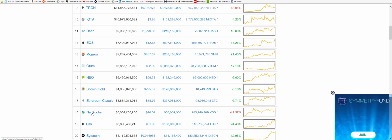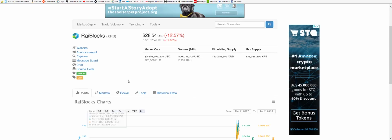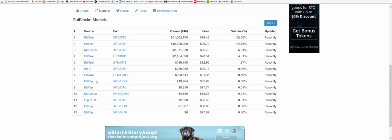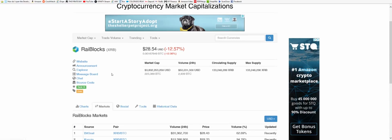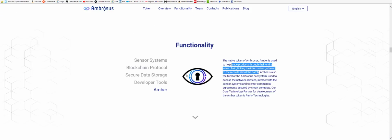So, and Rail Blocks, did it just get released onto Binance? I thought I was reading something on Twitter that it did. Kucoin. I think this might be getting released on Binance here pretty soon. So, beside the point. Ambrosus.